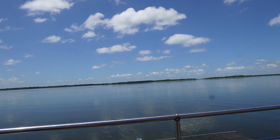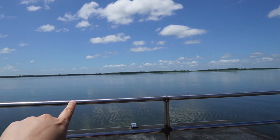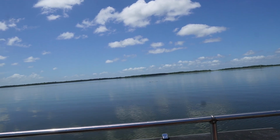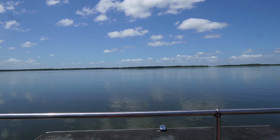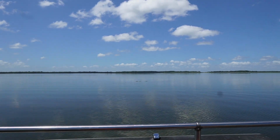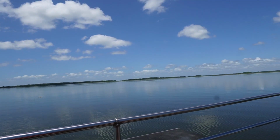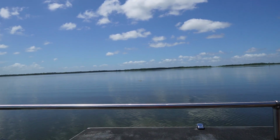The captain is trying to get us as close as possible because there's a gator right there. Like you can see him sticking his head out there. So, you guys, our lake is really low right now. Where that sign is over there to the right front corner of the boat, that's actually considered the middle of the lake. It's 5 feet. That is the deepest part of this lake right now.